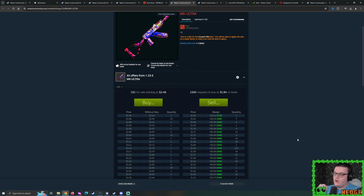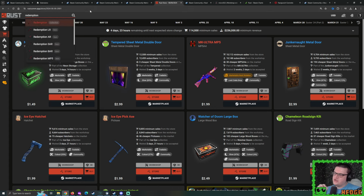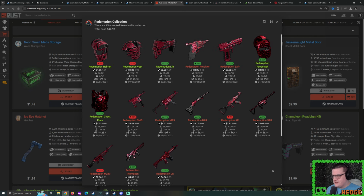is a rare sight to see, a weapon-only collection that will be in the positive? Now, if I were to remind all of you of the likes of Redemption Collection last year and Chameleon Collection, initially they were weapon-only collections, which you can see with the first few acceptances. Now, all of those skins were in the positive at one point, but then the Autumn Fall seasonal dip appeared, and then it kind of went a bit awry.